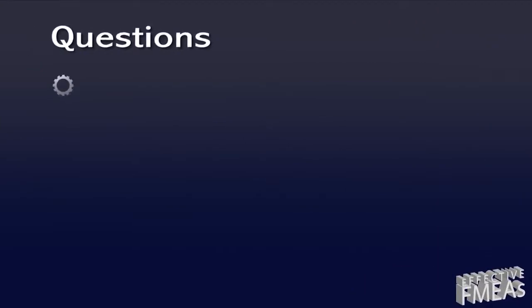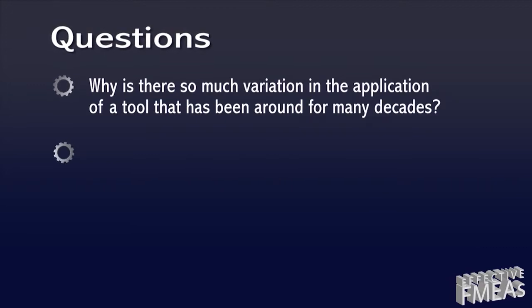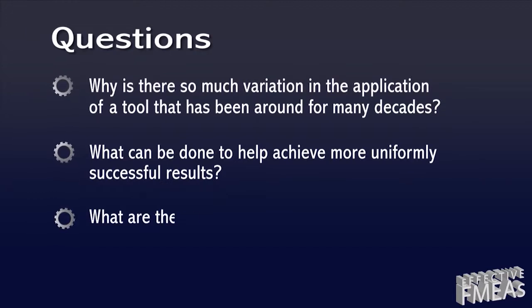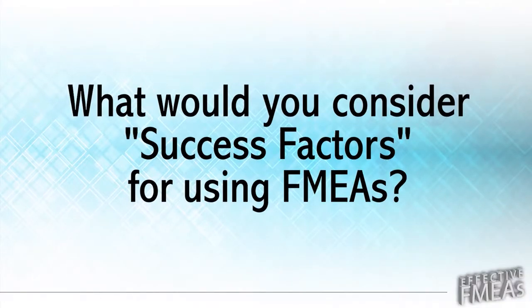Consider these questions. Why is there so much variation in the application of a tool that has been around for many decades? What can be done to help achieve more uniformly successful results? In other words, what are the essential ingredients for success in implementing FMEAs, and how can these best be achieved? In your expert opinion, what would you consider success factors for using FMEAs?